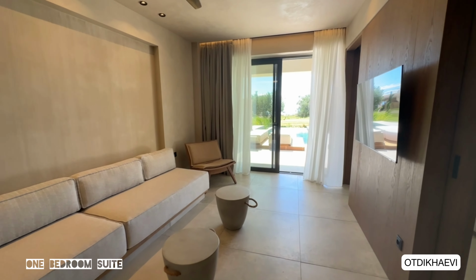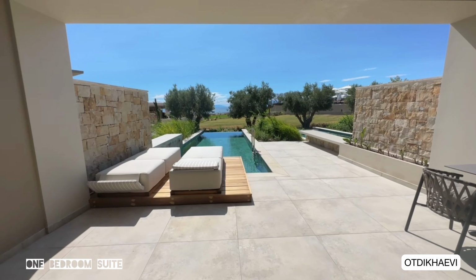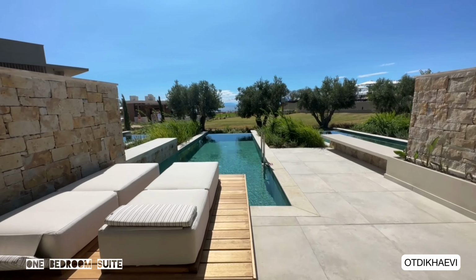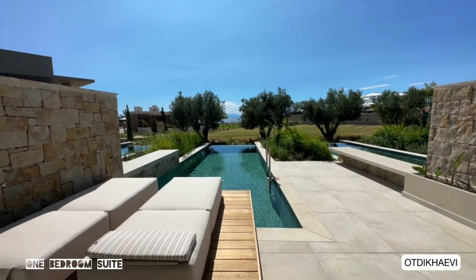This room has one big private pool on the terrace. So beautiful view of the sea. And this room is on the ground floor.